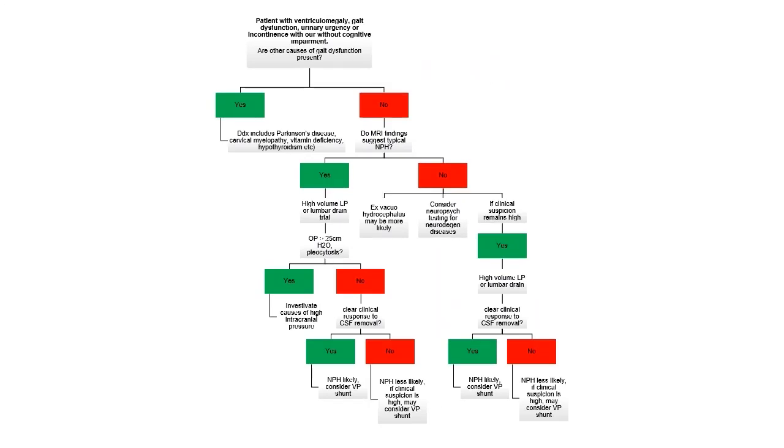Unlike common neurodegenerative disorders such as Alzheimer's disease or Parkinson's disease, the symptoms of shunt-responsive INPH can be improved by CSF drainage. Indeed, ventricular enlargement, the presence of the characteristic INPH symptoms, and a response to shunt placement are necessary for establishing a certain diagnosis of shunt-responsive INPH. This graphic describes the path to diagnosis of shunt-responsive INPH.